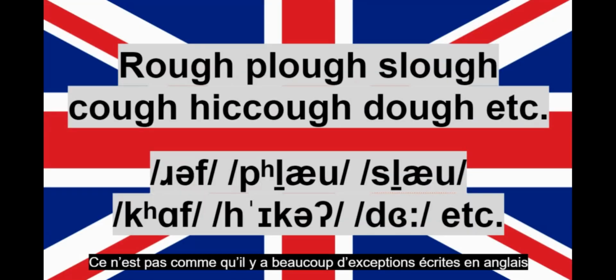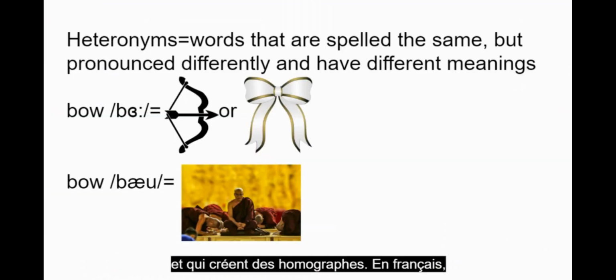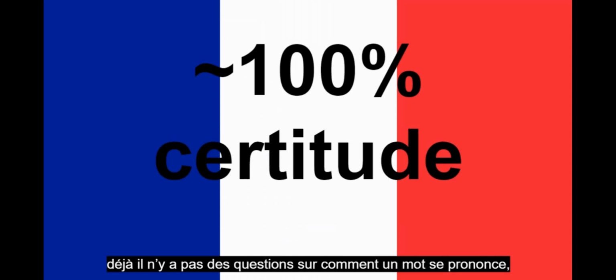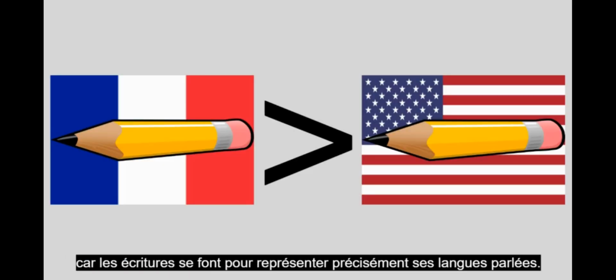This is unlike how there are tons of spelling exceptions in English that make rules somewhat non-existent and that make heteronyms a thing. In French, there are almost no questions as to how a word is pronounced, which makes it a fundamentally better orthography than English, as scripts are made to accurately depict their respective spoken languages.